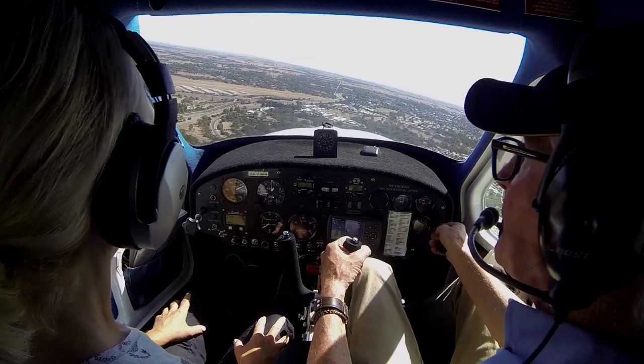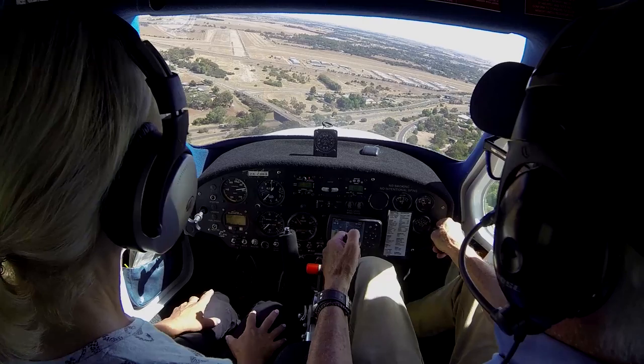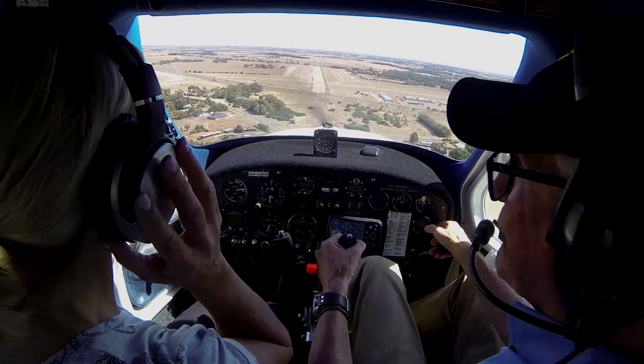It may not be pretty, but that's not the point. It's basically you're saving the bacon. You have to do a call. Gawler traffic, 7385, final 3-1 touch and go, Gawler. This is very unusual for a pilot to make it bounce. I normally do everything I can not to bounce it.